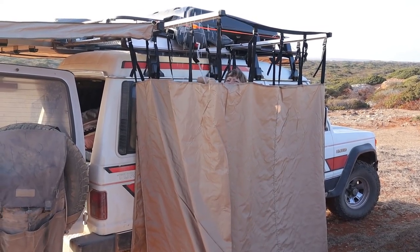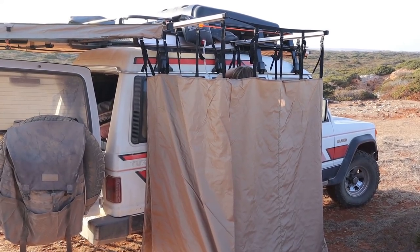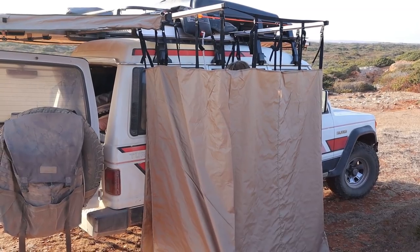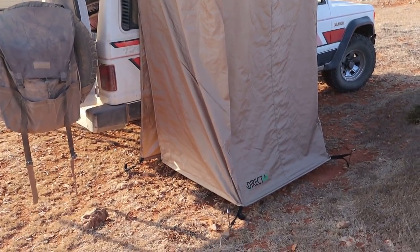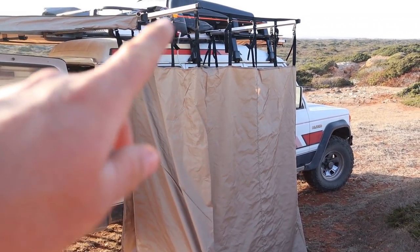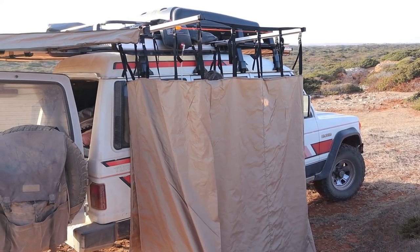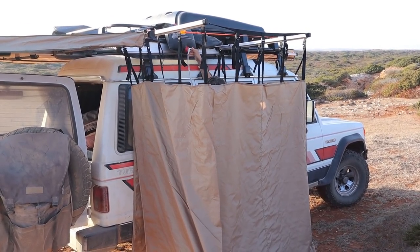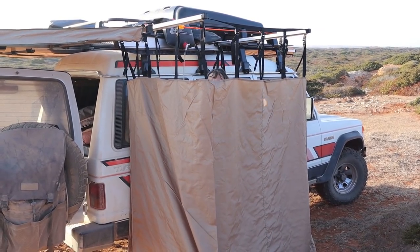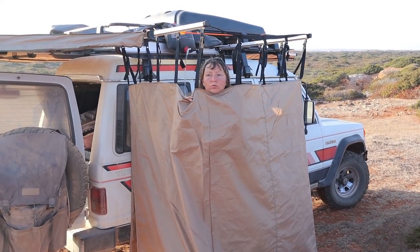Hey. How's the shower? Really good. Definitely refreshing. That's a really neat bit of kit. I love it. So this is the Direct 4x4 shower awning, and we are just using it with a Decathlon solar shower, keeping things simple for the moment. One day we might upgrade to one of those gas heated systems, but for now, in this kind of weather, it does just great.